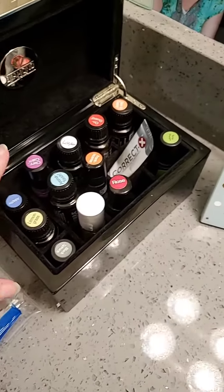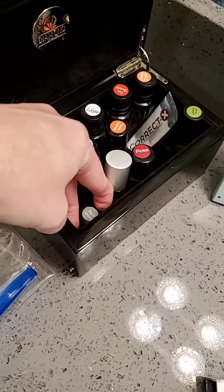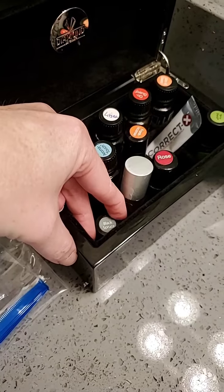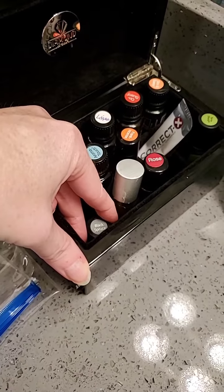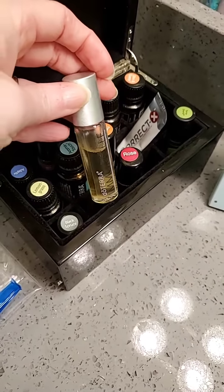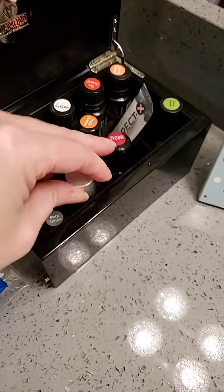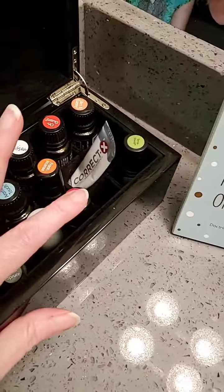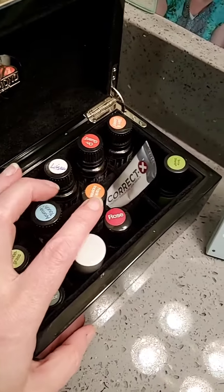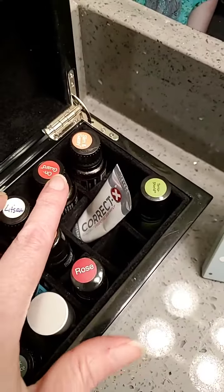Then I have Clary Calm and Black Spruce. Black Spruce has been one of my favorite ones to diffuse. I actually put this on before I go to bed to help with deep breathing, and it's very relaxing and very calming. I also have my Immortelle for spot treatments, like on my face for those aging spots that I have here. I have my Rose, which I use every night, as well as my frankincense, which is great for skin. We have my Lucia, which is great for the diffuser, as well as my On Guard.